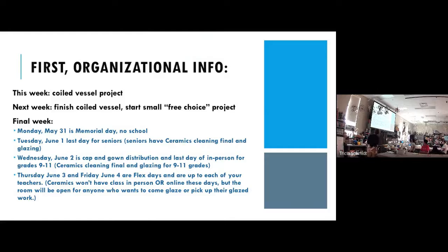So this week we are doing the Coiled Vessel project. It'll spill over into next week because it's kind of a lengthy project. It's not a difficult project, but it'll take some time. And then you'll start a small free choice project that can be whatever you want next week, but it'll have to be small because we don't have a lot of time. So that's this week and next week.